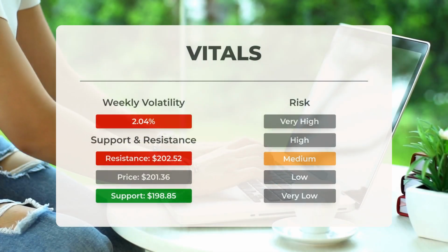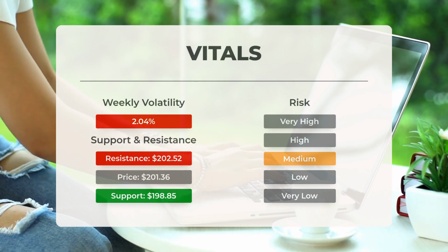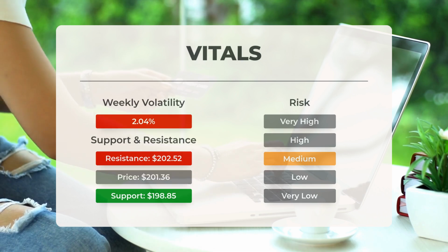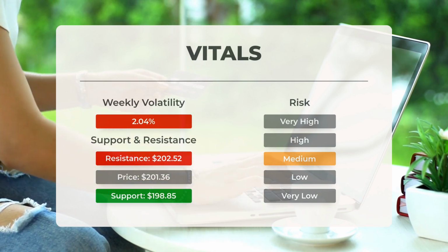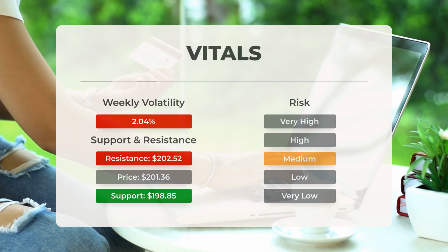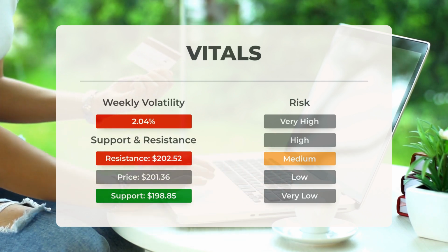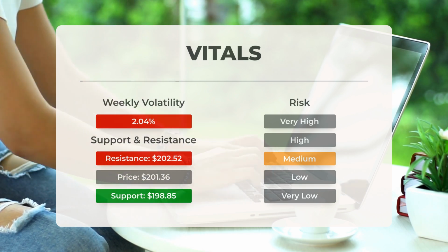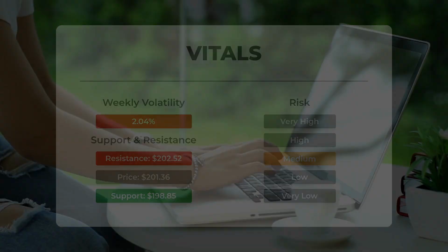Support, risk, and stop loss for Apple. Apple finds support from accumulated volume at $198 and $8,500. This level may present a buying opportunity as an upward reaction is anticipated when the support is tested. This stock typically exhibits average daily movements, and with solid trading volume, the associated risk is categorized as medium. Over the last day, the stock fluctuated by $3 between its high and low, or 1.5%. For the past week, the stock has experienced daily average volatility of 2.04%.